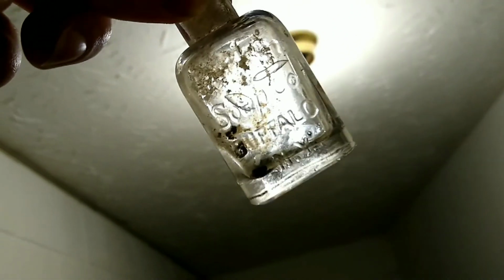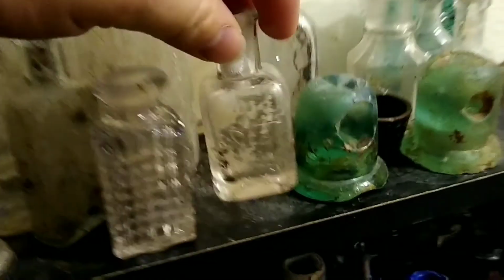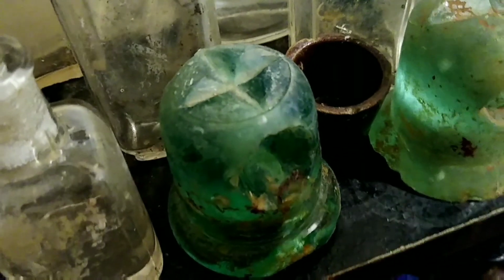It's one of these Larkin bottles from Buffalo. There's many different variants of them. And then there's these two lightning rod insulators. This tile top is normal, and this one's kind of odd. I don't think I've ever found one with the indent going on both sides.